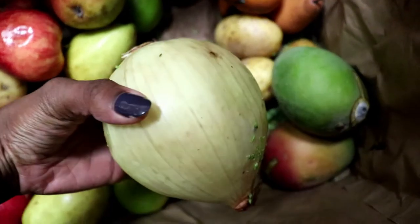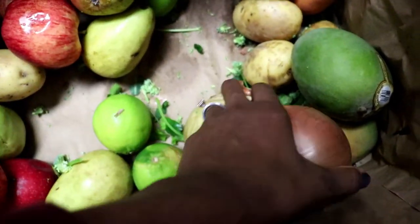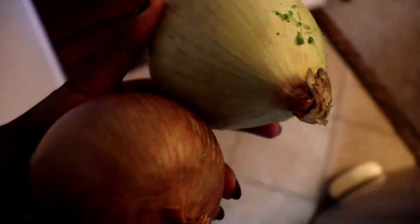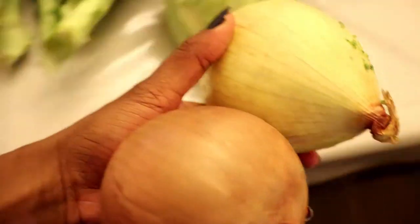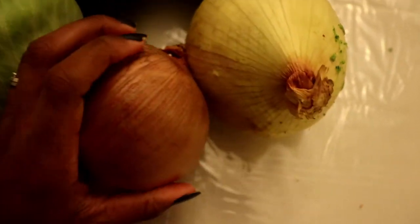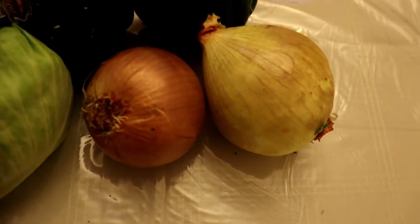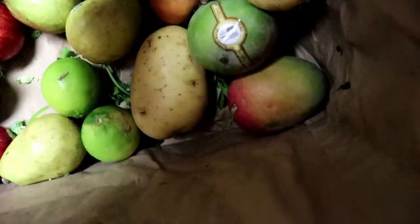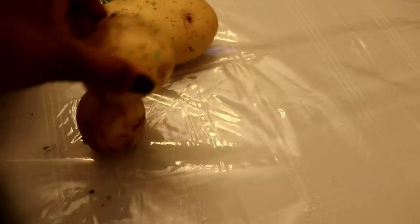So we've got one onion down here, another onion, so two onions, and that's good because I'm always getting bags of onions and I don't use that many onions. And then sometimes some of the onions go bad, so two onions is great, especially because these are like bigger sized onions. And then we got some potatoes. We got four of these. I guess you could make a side of mashed potatoes with these.